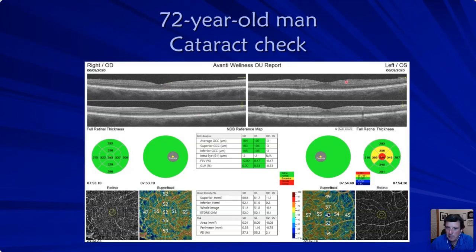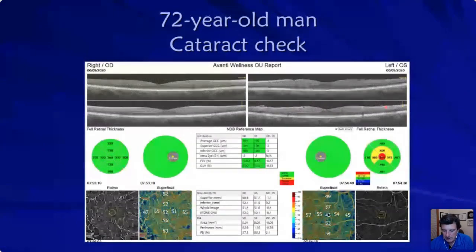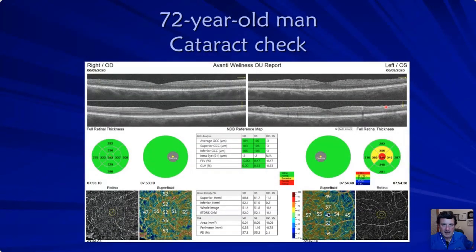234, what's going on here? And if you look real close, you can see that epiretinal membrane. And that epiretinal membrane is creating some traction, making that retina 26 to 30 microns thicker. And that's your disease process in this eye. So this was a gentleman coming in for a cataract check.